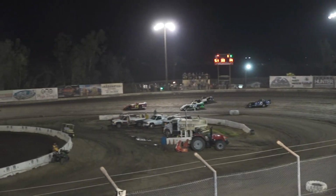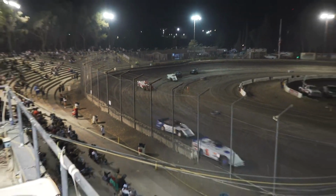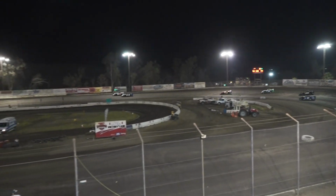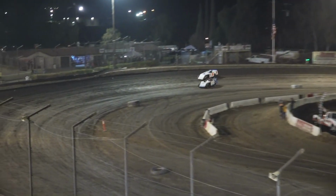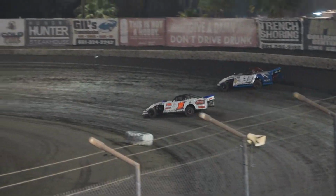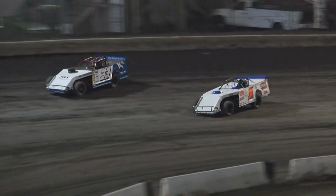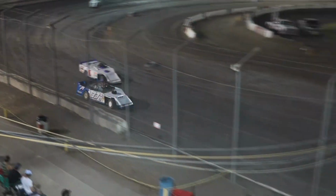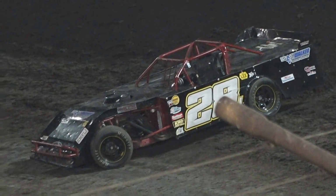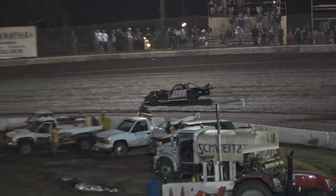Lap 1. Ruskoff on the inside, trying to make a move here on Jennings. Kel Kange trying to battle for the lead with Bannister. There goes Kange to the inside. Battle for the lead. Gonna take the spot, Bannister with the crossover out of turn number 4. See those chunks of dirt going flying. Caution is out. We got Jennings spun out over in turn number 1. A little bit of damage. Might have cut the wall at some point.